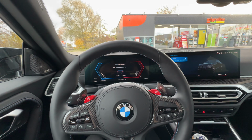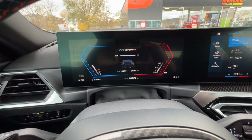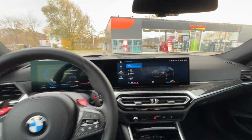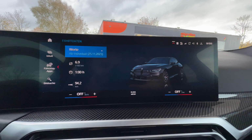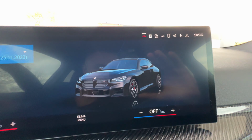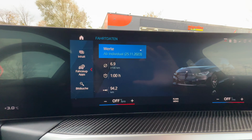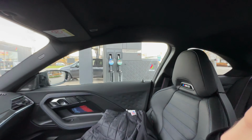Quick status update. We drove 42 kilometers and I'm currently at 6.9 liters. Let's see how far we can take it. All right, friends, have a look at this. Distance traveled 94.2 kilometers. Look at that. 6.9 liters. M2 G87, man. Almost 500 horsepower. 6.9 liters. So let's see if that holds true with the tank there.